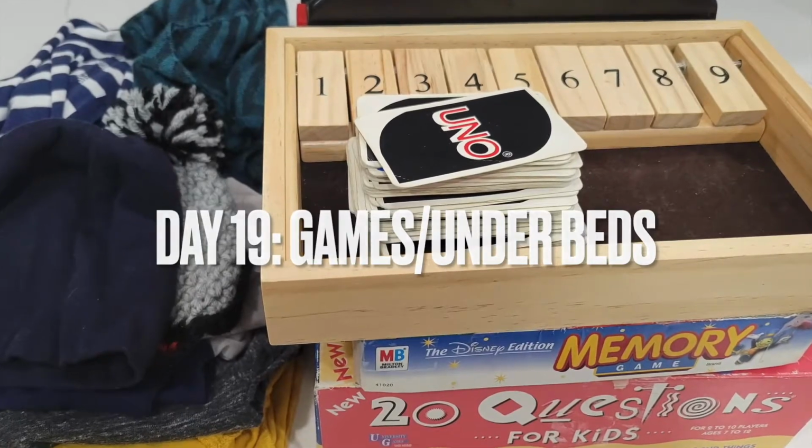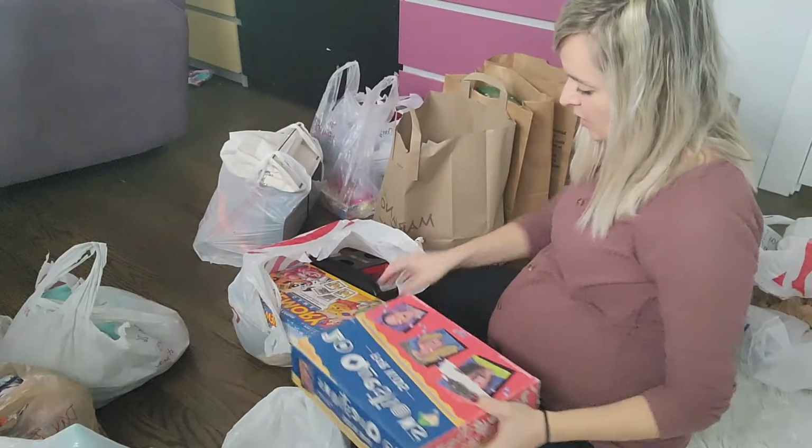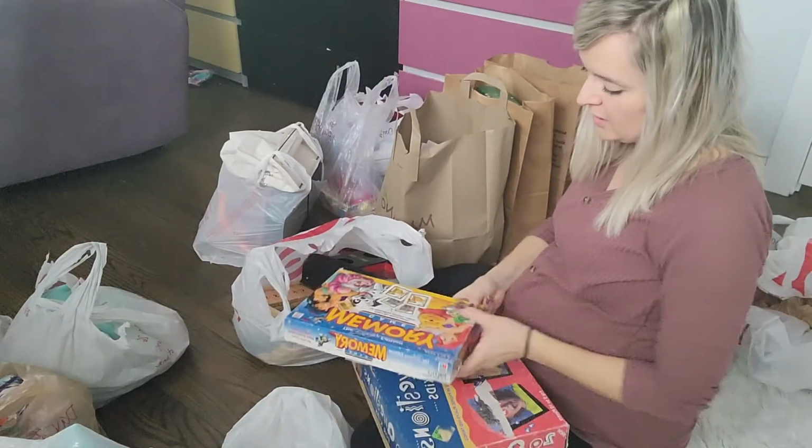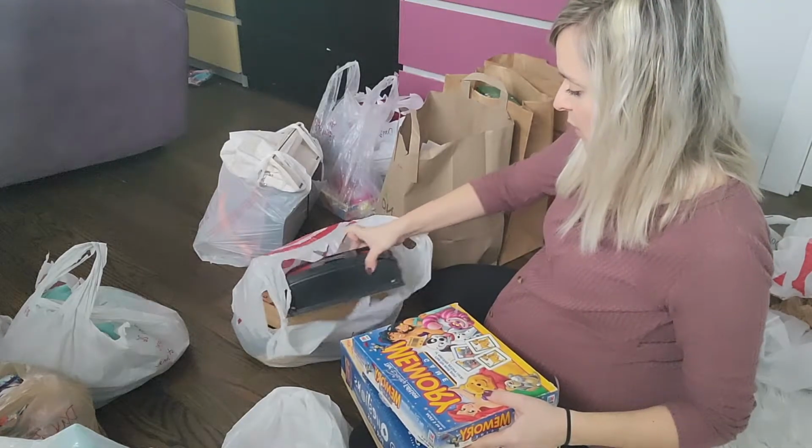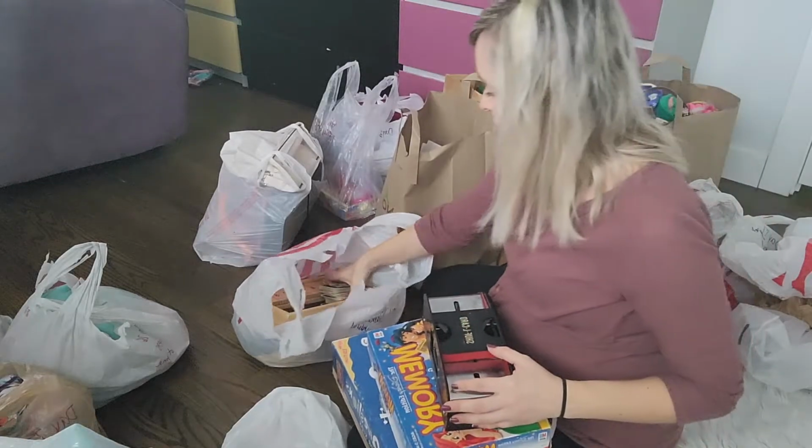Time to dive into our game cabinet. We have plenty of games, so I knew it was time to go through them, especially since we actually play kind of the same handful of games. We don't use some of the things anymore, so I'm going to go ahead and just toss some of these out.